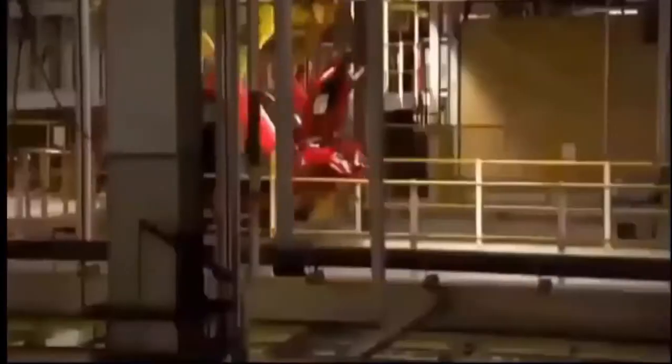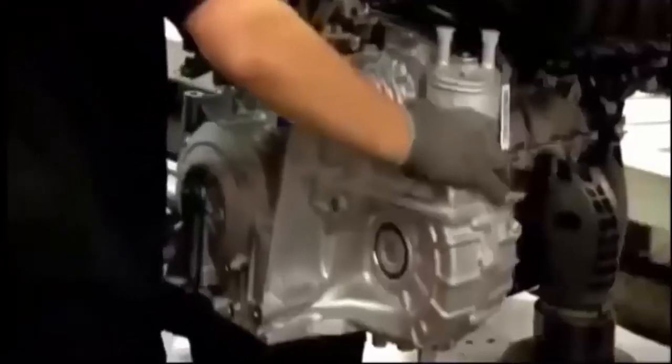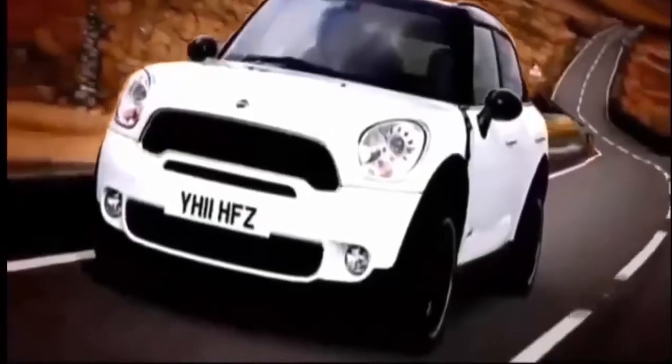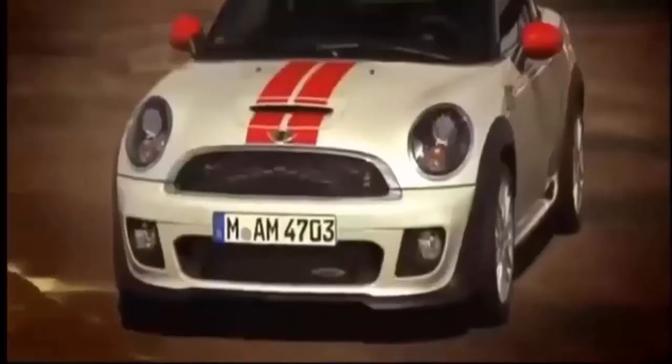As each car goes around the assembly line, its allocated engine is simultaneously being built. Mini produced 7 different engine types. At its top end is the beast, the John Cooper Works, a 1.6 litre engine that produces an impressive 208 horsepower.